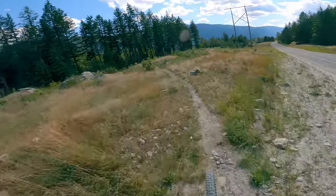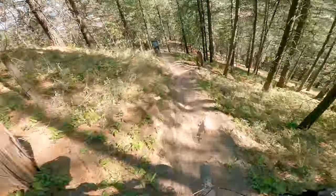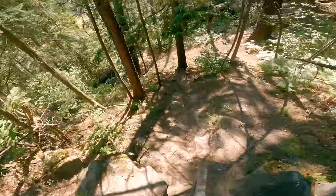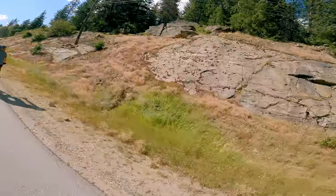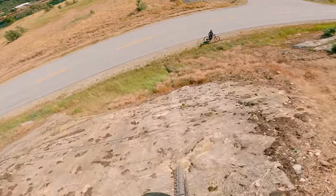Just below Awakener was a trail called Dirty Dreams. A steep, loose, sandy trail and generally good times. Down on the road, I spotted a slab. And you know me, I can't pass up a good slab.